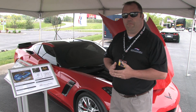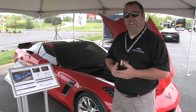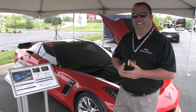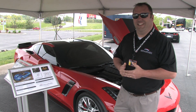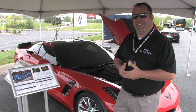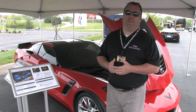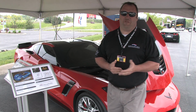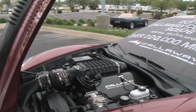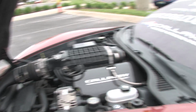Right. Well, one of the things that always amazes me is the dependability and the reliability of the car. And to prove it, since I've known you, I think you've been driving a red C6 Grand Sport Callaway. I think you drove that car, didn't you? I did drive it, yes. So, are you still driving it? We are. This week, the car just turned 200,000 miles. This is our 2010 Grand Sport. It's right behind you. It turned 200,000 miles at the Corvette Motorsports Park at the National Corvette Museum.